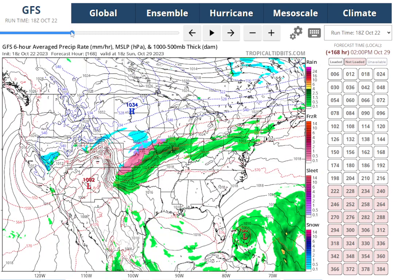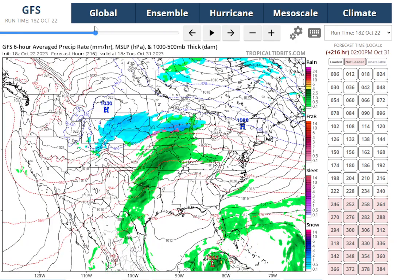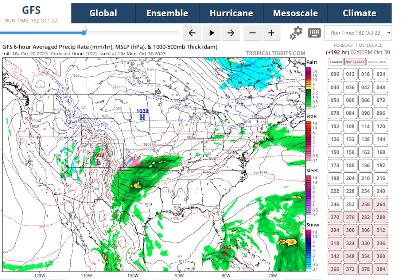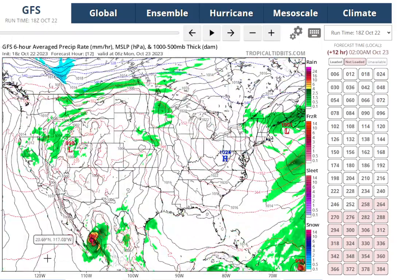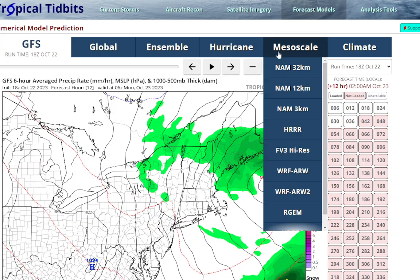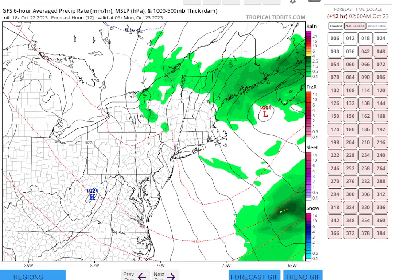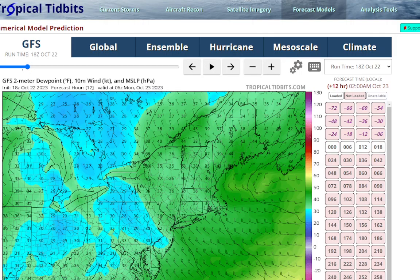By Sunday, we may have to deal with the return of some more rain chances before more high pressure builds in, perhaps, as on Halloween, though. Again, that's a ways away. A lot could change between now and then. And we're just looking at the GFS. All right, so let's go look at the GFS because that is all we're going to look at today as far as temperatures go. And we'll go look at our dew points and wind flow to start.